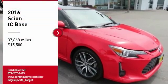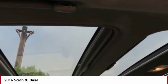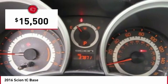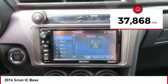Take a ride in the 2016 TC. The Scion TC is powered by a spirited engine with a completely responsive handling system and is priced below $20,000. This vehicle has less than 40,000 miles.